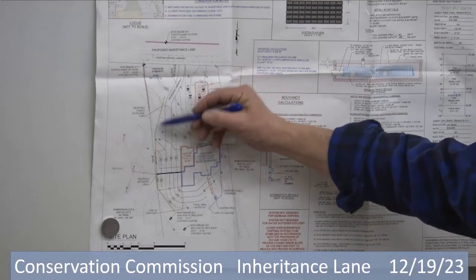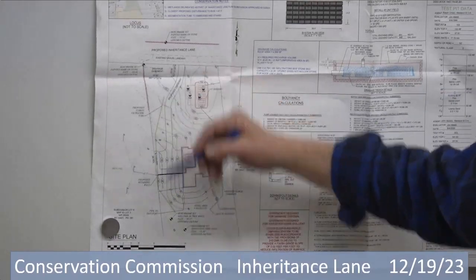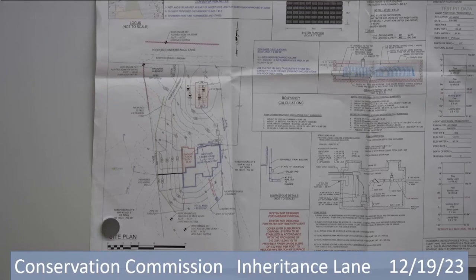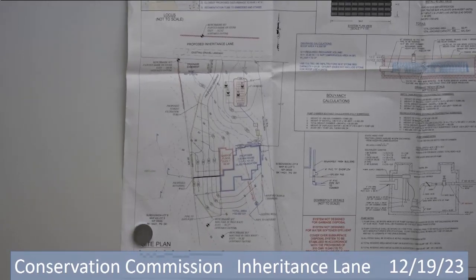To control the sedimentation, we're proposing a water tube over here with double stakes installed. And the septic system itself, all the components are 100% out of the buffer zone to the BVW.